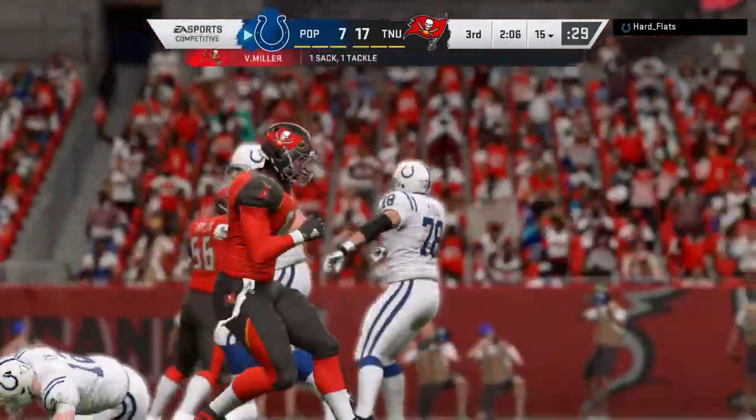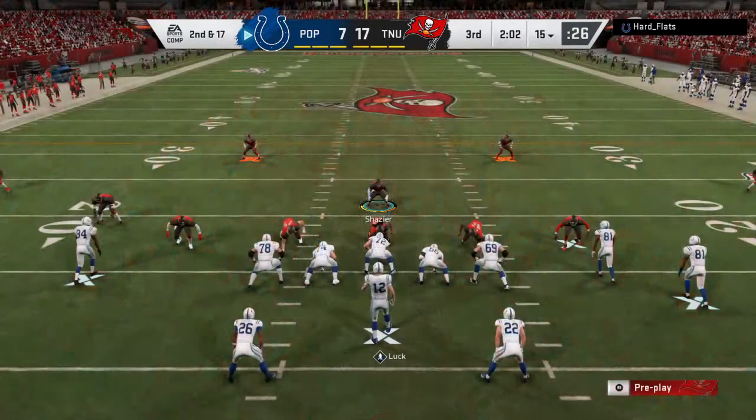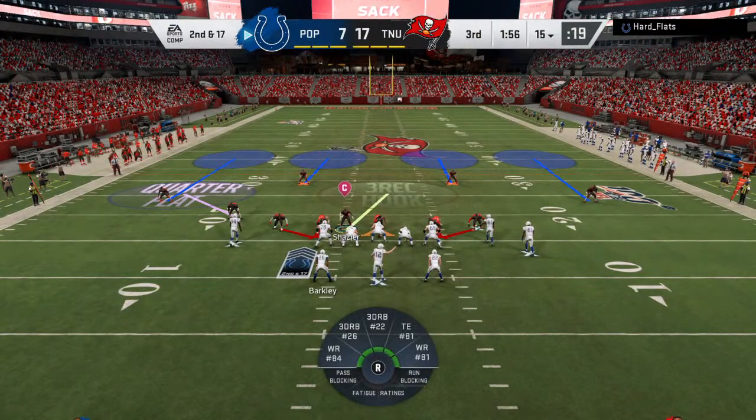He'll look to throw. Under pressure, and down he goes. Luck is sacked. Von Miller just would not be denied. That's a loss of 7. Now, following the sack, they'll look to make amends on a second down and 17.